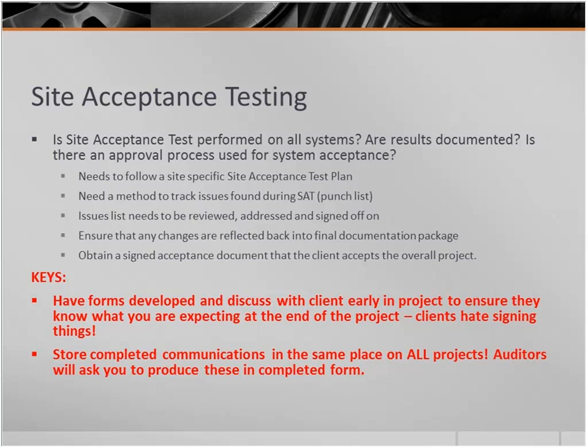But if you talk early about this with the client, and that's one of the keys, have your forms already pre-developed and start talking about it at your kickoff meeting. What are we expecting them to sign at the end of the project? Get their agreement to it early in the project, and then every time you meet with that client, remind them that we're getting closer to a factory acceptance test, and we're going to have this document we're going to need you to sign off on. Just wanted to remind you of that.